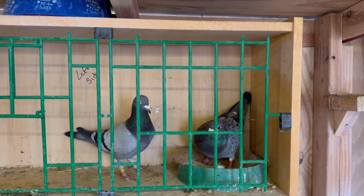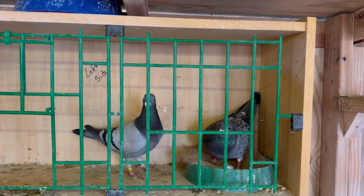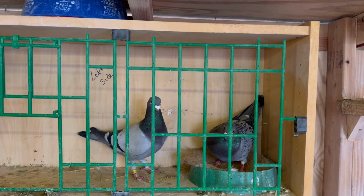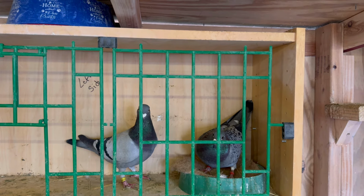I've got birds starting to go down on their second round of eggs, and I haven't even gotten a first round out of that hen. So I took him out. I moved him to the other loft. He's just existing in there right now. And I'll try again with him next year. I'm not going to make a decision this year on him. We'll see how he does next year.